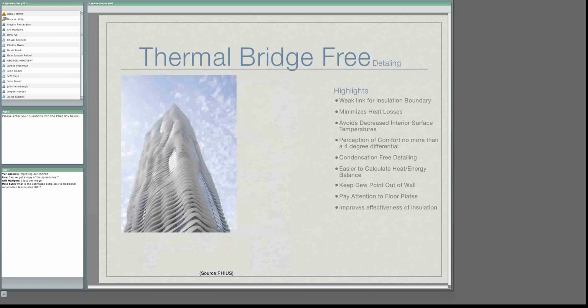It's a beautiful architectural piece of art, but in terms of thermal bridging, I'm bringing this up just to express this point. And these balconies are concrete, and in the winters, you can imagine that concrete's going to soak up all that cold and transfer it to the interior.